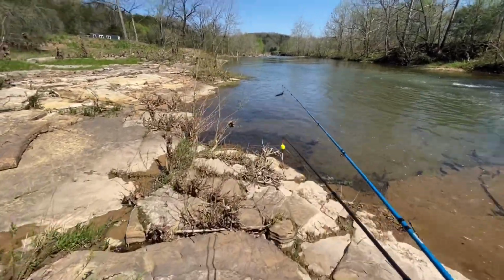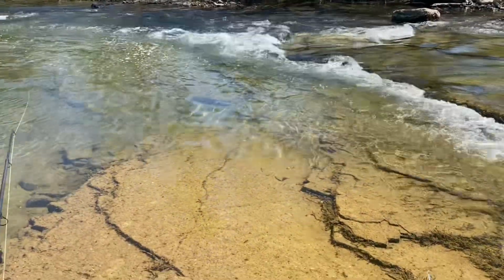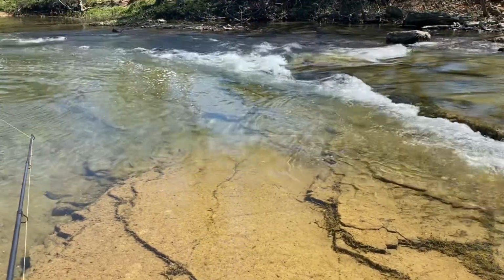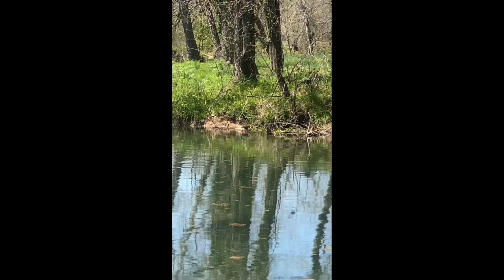And then this is on the other side of the bridge. There's the rapids coming down. Really pretty. And right here, there was a school of smallmouth right there. Just little tiny ones. But I couldn't get them on camera real well.